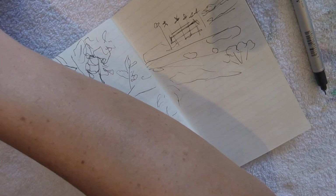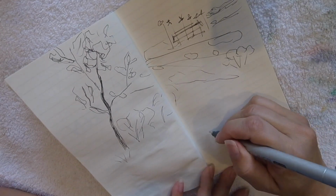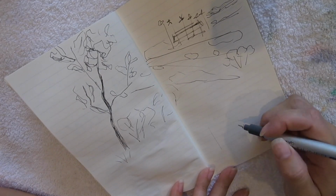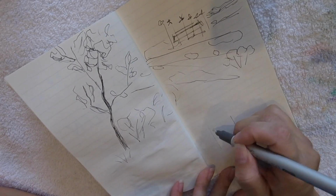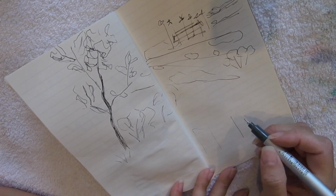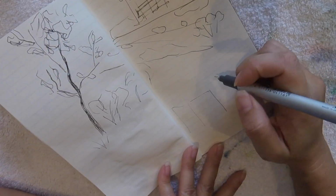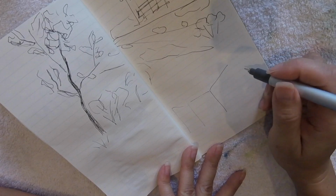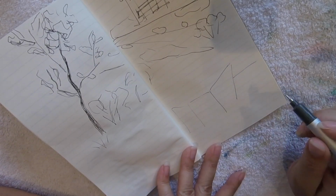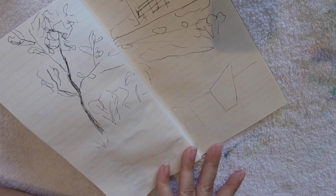Okay, I think that's gonna be the best thing. I can always paint the library itself later on. This is honestly, I'm not even trying to get the proportions that right. I want it to look like what it is, but even if it doesn't, I know what it is.